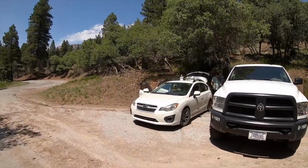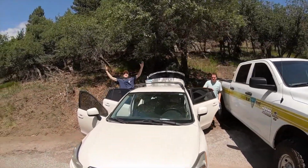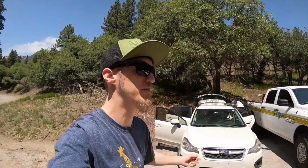So Sam drove us up here today and we got some good company. We got Sam, we got Connor. It's gonna be a boys trip, baby. So we're just pulling in right now. We're gonna change up here, finish packing, getting the packs ready, and then we'll be hitting the trail here. So let's get it, baby. Beautiful day, can't wait. Let's make it happen.